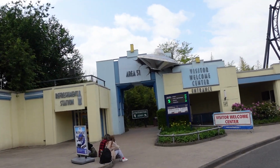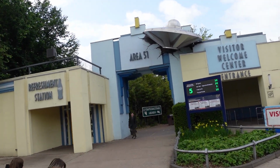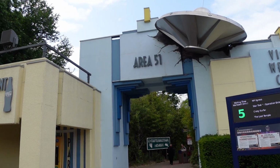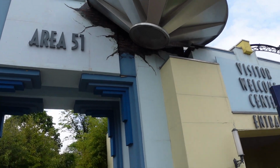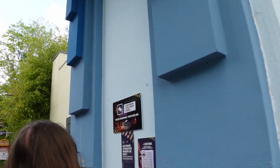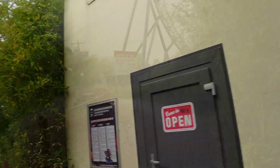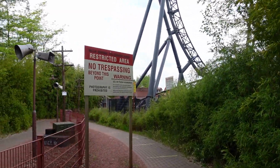Right, so up next is Area 51. It's got a 5-minute queue currently. And I don't know whether you actually get wet on this one. From what I've heard, not really. One of the older rides in the park, but it's kind of like a dark ride, log flume type ride. It even says water dark ride, including drops and a water splash. But no one seems to be coming off down the exit wet, which I suppose is a good sign.